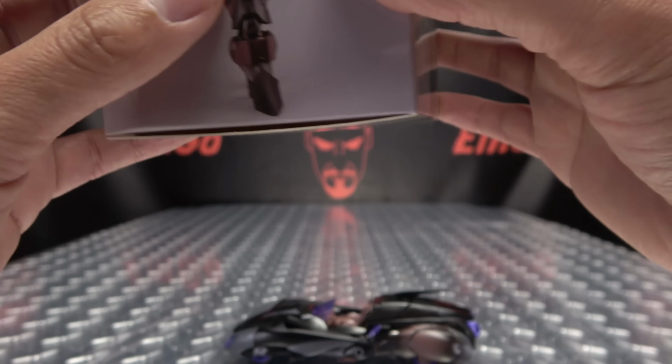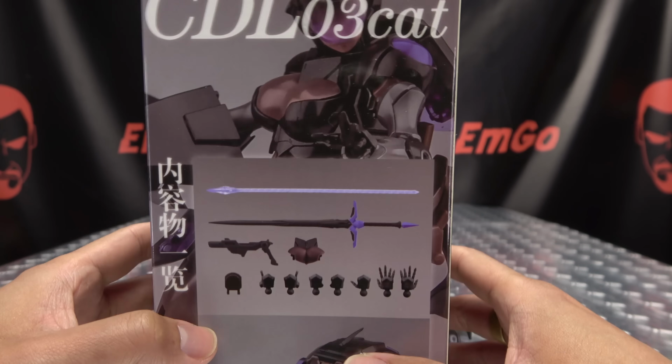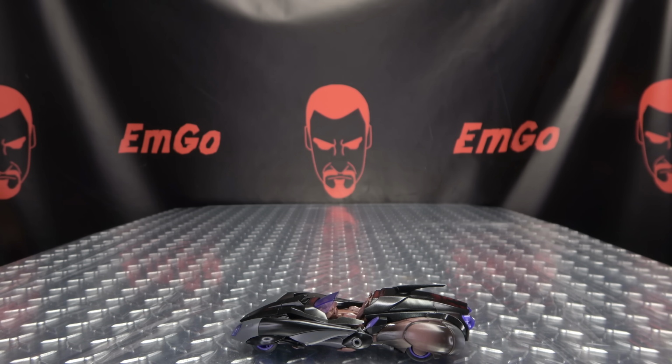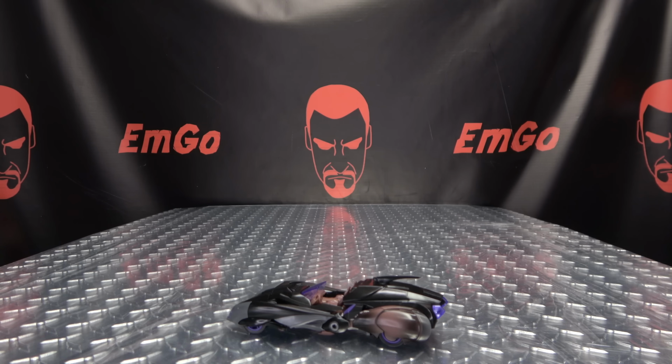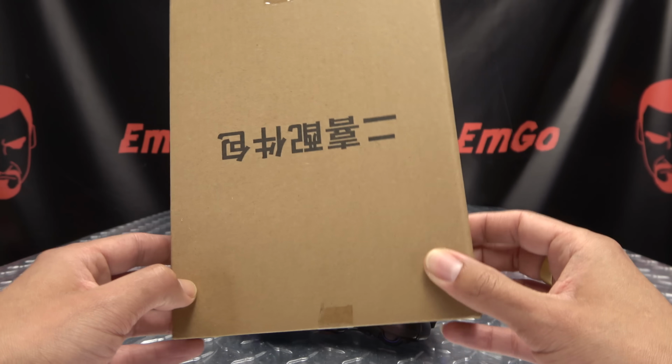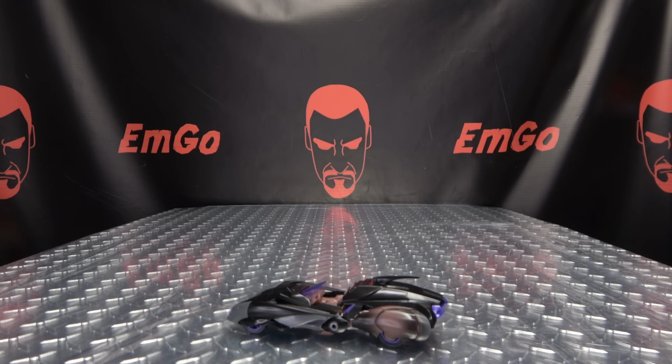Oh my god, this thing's so dangerous. And on this side we have Cat. Up top we have Cat. On the bottom we just have the rest of this picture of Cat. On the back of the box we have an obligatory product shot, contents and all that good stuff. And that's basically it for this packaging. And again, if you order one of these, do make sure you get 2 boxes, because the main box has the figure itself, and you get a separate box with all of the accessories. And that is basically it for the packaging.